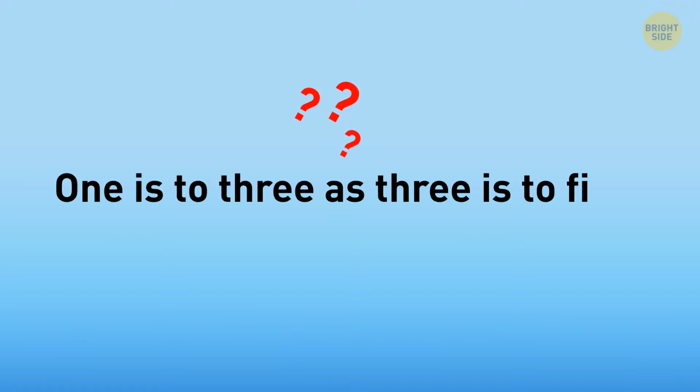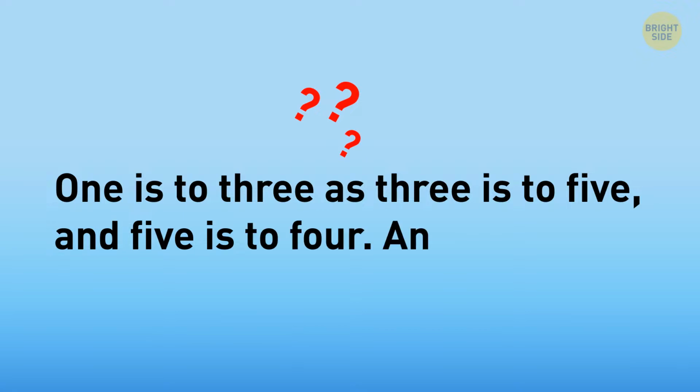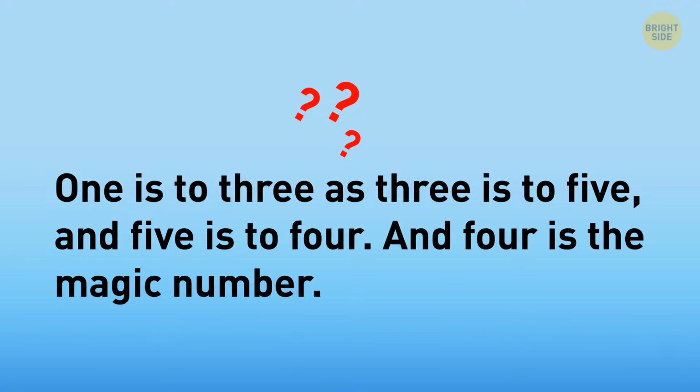You have to think outside the box to crack this one. 1 is to 3 as 3 is to 5, and 5 is to 4. And 4 is the magic number. Can you figure out the pattern?